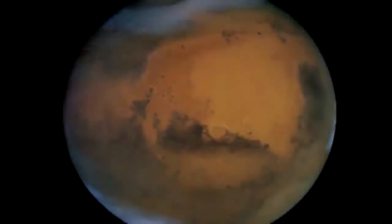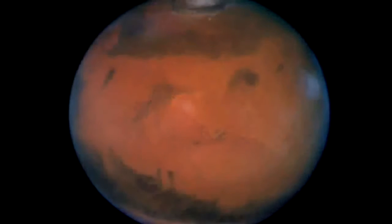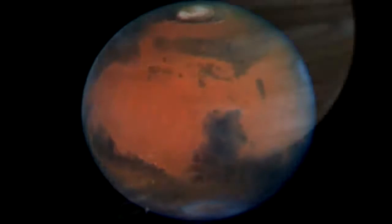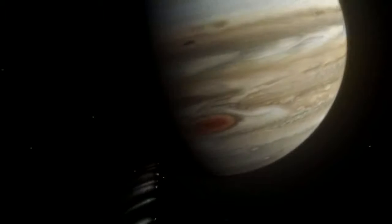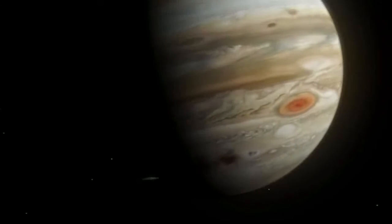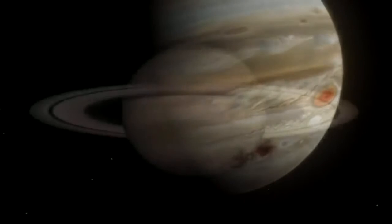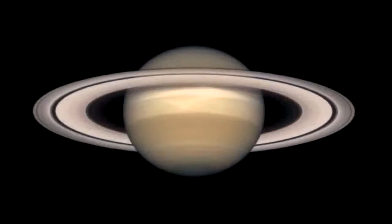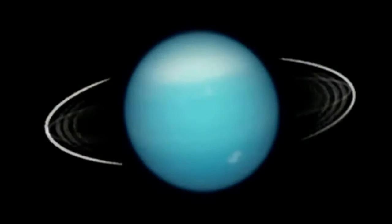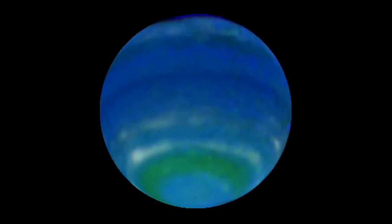Among the highlights, astronomers have used Hubble to track the changing climate of cloudy Venus. Dust storms that sweep across the planet Mars. The aftermath of comet Shoemaker-Levy's collision with Jupiter. Saturn's stunning rings and moons. Uranus's rings. And Neptune's intense, turbulent atmosphere.